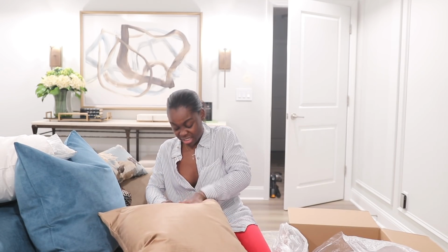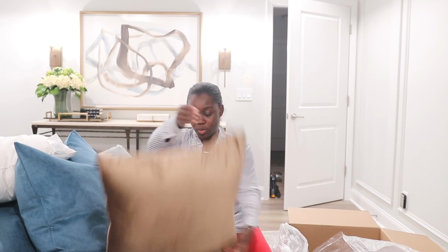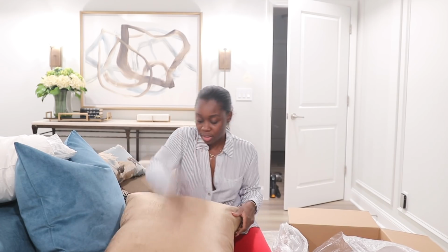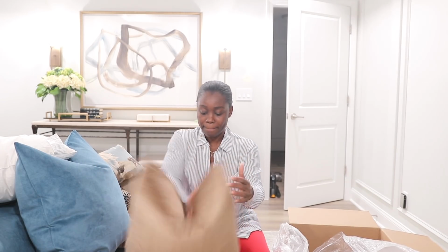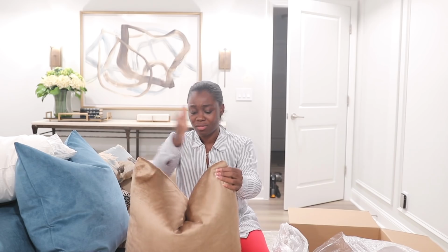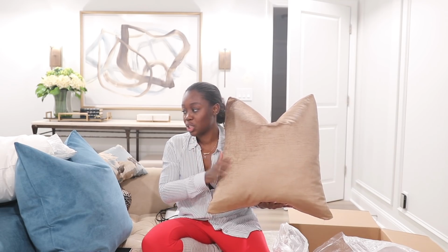Okay, you guys, I like the 26. I like the 26. Let me see. Yeah, I like the 26 insert. So I'm actually going to, for the sofa, because the kids are going to be on it, and I can still karate chop it. All right, so this is a 22 by 22 pillow with a 26 by 26 insert.